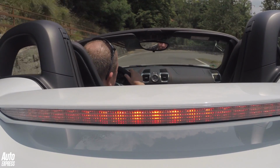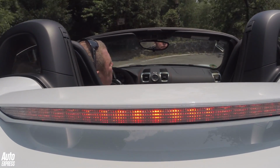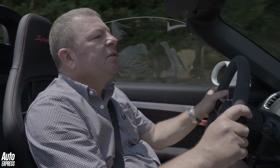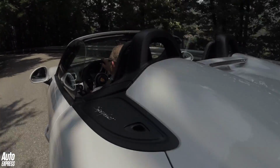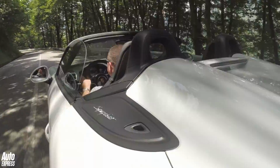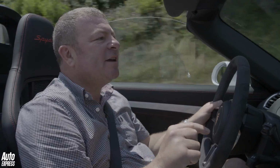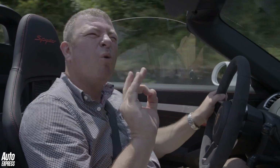So having spent the day in this thing, I have to admit, it's just yet another brilliant version of the Boxster Cayman chassis, and I actually am beginning to think it is the best yet. And considering how many good versions of this car there have been over the last few years, that is one heck of a statement, but I will stand behind it. This thing is awesome.